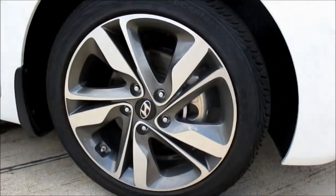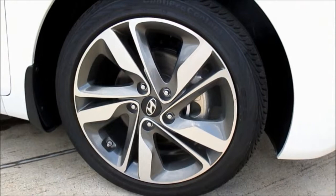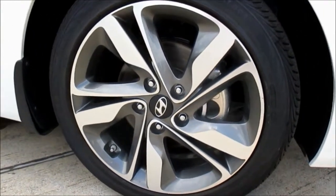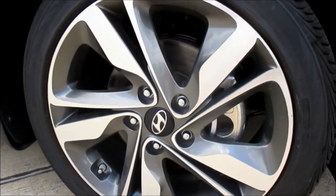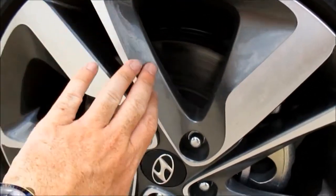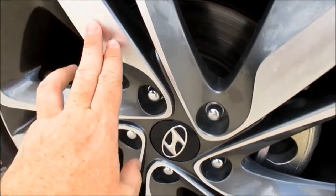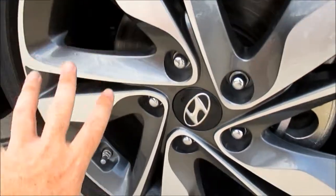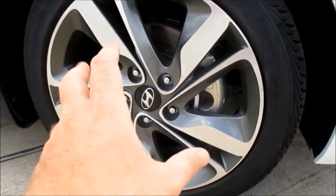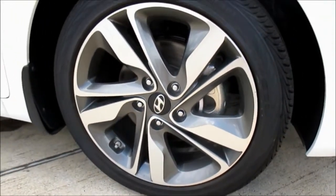Now, to really differentiate the Limited from all the other trim levels for the 2014 Elantra, this car comes standard with 17-inch painted two-tone aluminum alloy wheels. Two-tone being that the inner portions of the spokes are painted in this beautiful anthracite dark gray, and the outsides are painted a small polished metal, and they have this very beautiful fan blade design versus the standard 5-spoke design like we saw on the Sport.